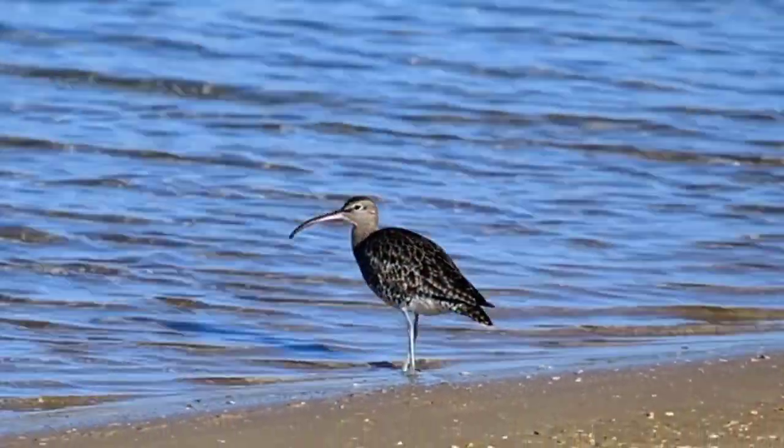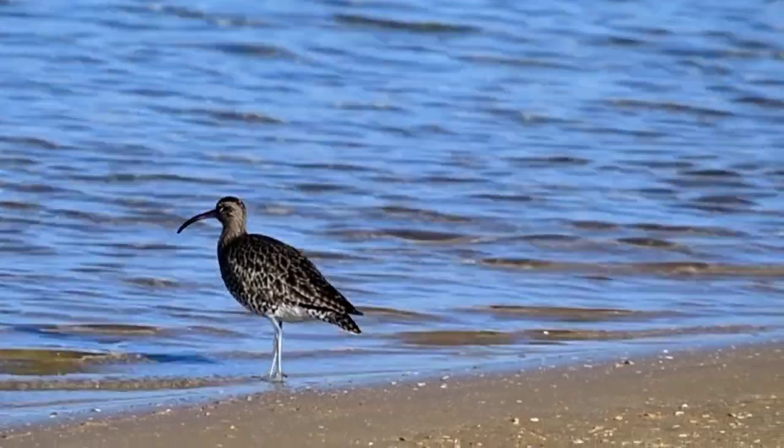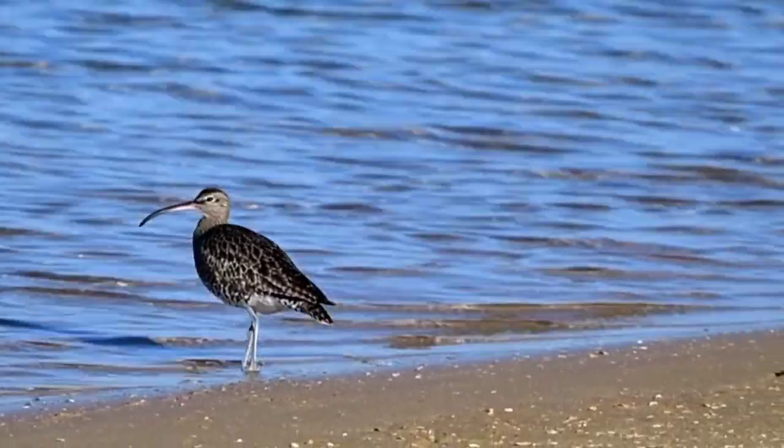There's one of the whimbrel that I was telling you about. They're always around here as well. There's normally 4 or 5 of them always in this area.